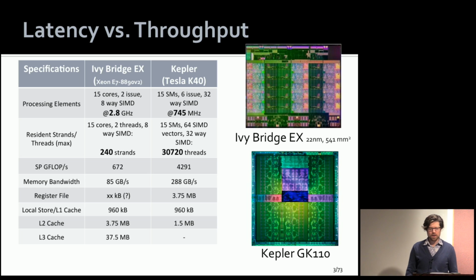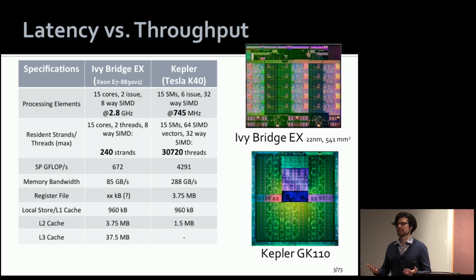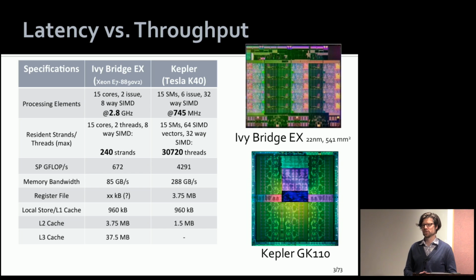So any questions at this point? I just hope this gives you kind of a sense of the kind of programming task that we have to set out on when we're using a GPU. It's a really different kind of machine than a latency-optimized processor. It has really high throughput, potentially, but you have to use it right. And using it's a little bit different. So, yeah.